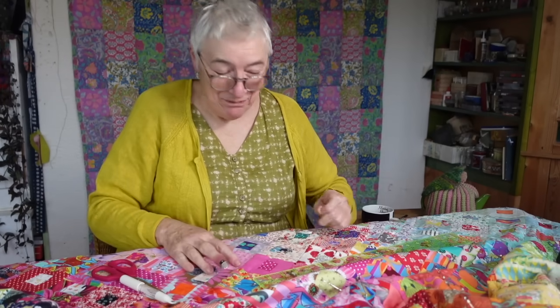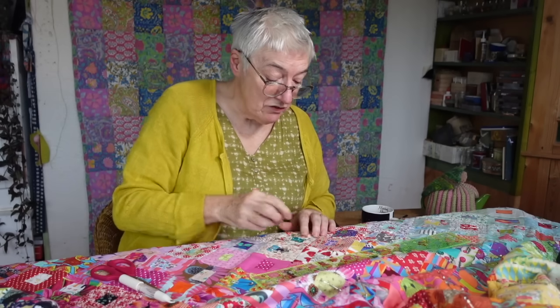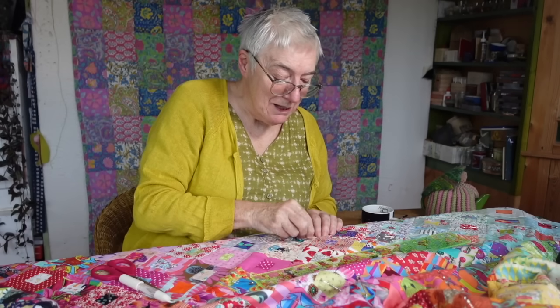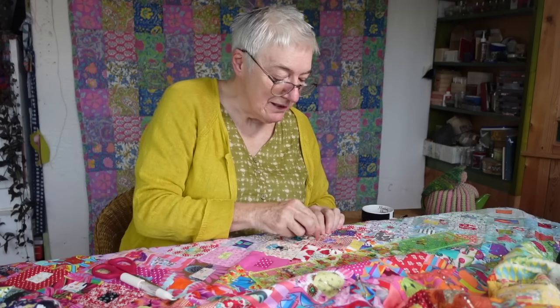Did you enjoy that? When I finished Agnes's quilt, the binding of it, I put a hanging sleeve on it because I'd entered it into the traditional section of the Festival of Quilts. But I think maybe we might be visiting that a little bit later. But for now, we're going to stay well and truly in the summer.